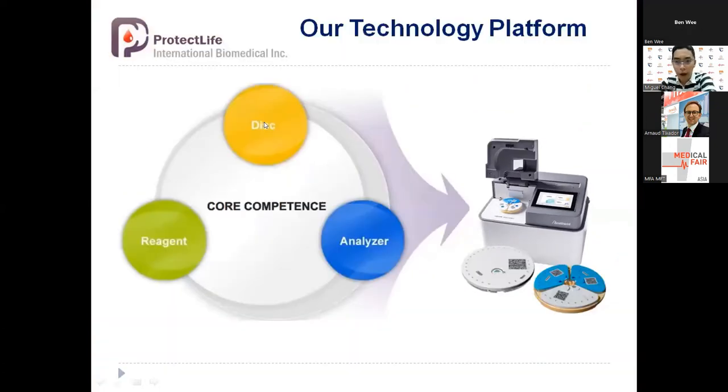Okay. Second slide. This is our core competence. There are three core competences. Number one is the disc, what we call a reagent disc. It's a microfluidic design, which has quite a few advantages: a micro blood sample, and many tests in one run, as compared with one single assay at a time. So this is what we call our reagent disc, in the form of a microfluidic design.